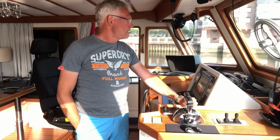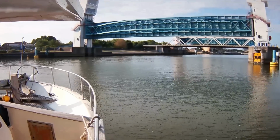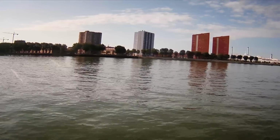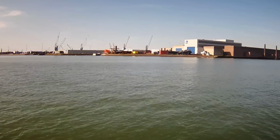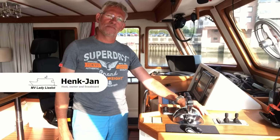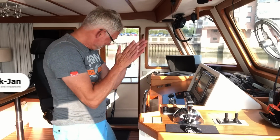Anyhow, I am at Krimpen aan den IJssel, at the storm surge barrier, and we will go through Rotterdam. And we have the current with us, if I did my calculations correct. I think it will be a day on the flybridge. But first, let's start up the systems.